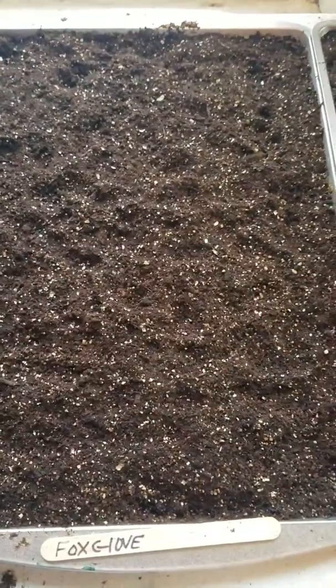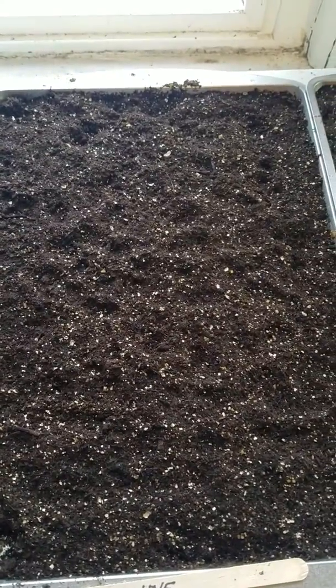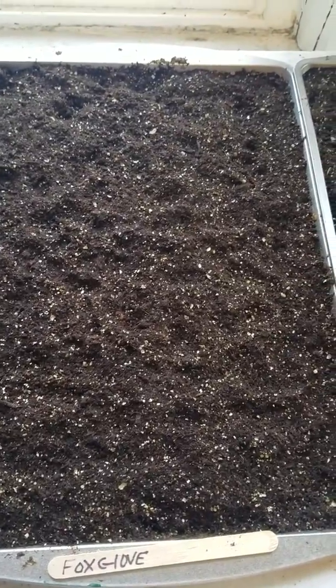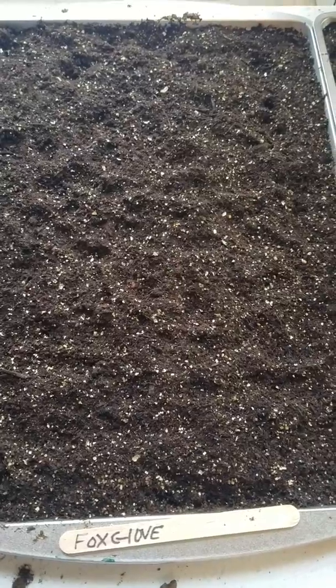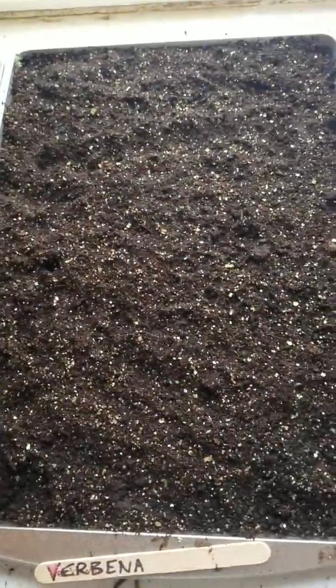Okay, and then moving on, I have my foxglove. Again, it hasn't started yet, but I'm excited for this one. This one is mainly going to be just for beauty and floral arrangements and stuff, because even though it is a medicinal, it's one that I definitely wouldn't screw with because it's poison. If not done correctly, it's poison, which I would not know how to do correctly. It's a digitalis.